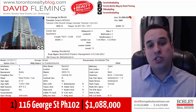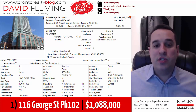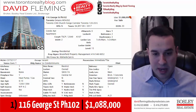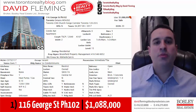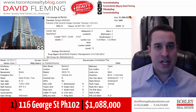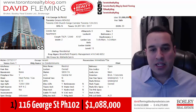Okay, that's a long lead in. Okay, let's take a look, starting with 116 George Penthouse 102. Now, the first thing you'll notice about this building is I live here. No, they did not list with me. These people, when they went to list their downtown Toronto condo, did what any normal person would do. They called up their local Ajax Realtor. I wonder why it's been on the market for 20 days. Okay, let's take a look at this, guys.